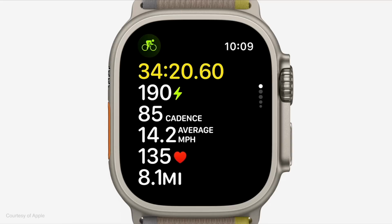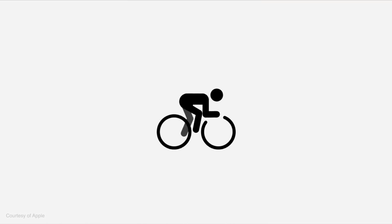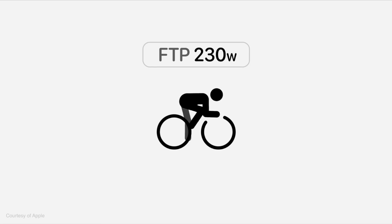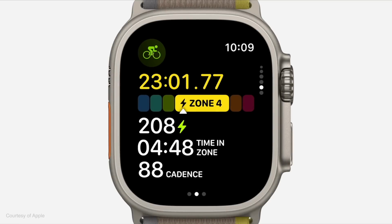Something else that caught my eye during the watchOS 10 announcement was all the stuff they're doing with cycling. I used to do quite a bit of road biking myself. I don't do it quite as much these days, but I do appreciate how big these updates are for bikers. The first thing is that watchOS 10 will be compatible with a number of Bluetooth accessories for bikes, and that means that it can grab data that the watch itself can't grab. So things like speed and cadence are properly measured.